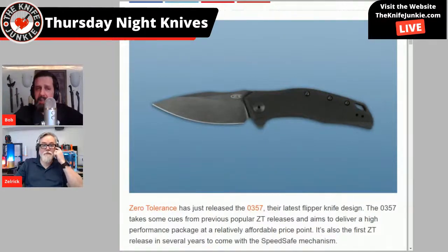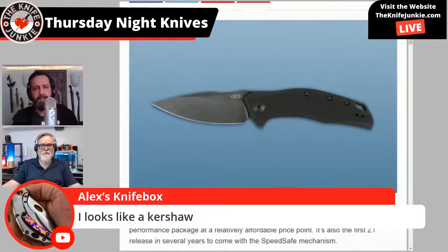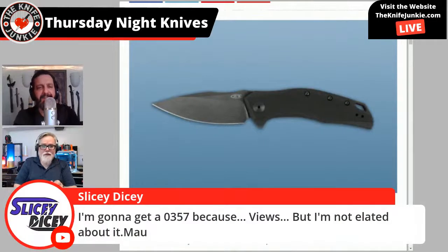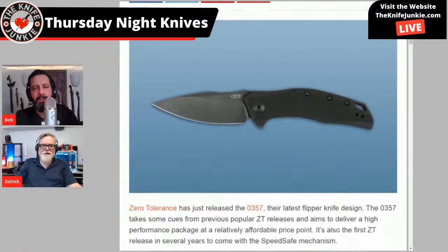Yeah, it's got some leak. It looks like the Link. Oh, the Link, the Kershaw L-I-N-K, right. Alex just thinks it looks like a Kershaw. It does, Alex. But you know, it is just a Kershaw made here in the States. It's going to come out of the same factory that the U.S.-made Kershaws and ZTs come out of.